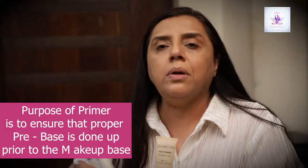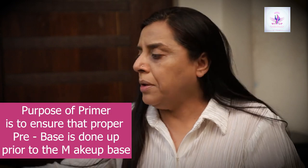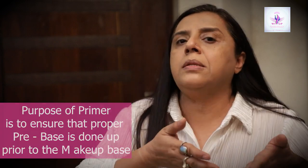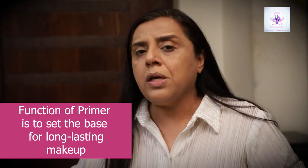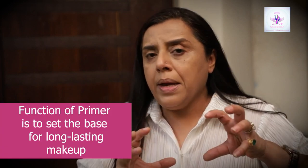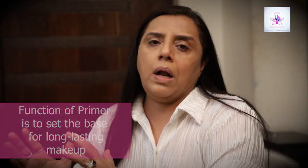The purpose of primer is to ensure that there's a proper pre-base done up, the finishing of the skin, the pre-base layering before the makeup base comes in. The function of primer is to set the base so that your makeup is long lasting and it stays set on your face. So today we've just had a CTM and we've got the primer layer.